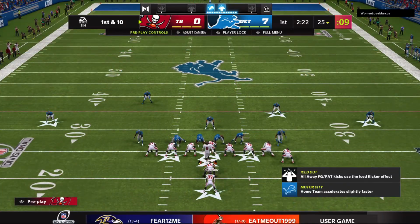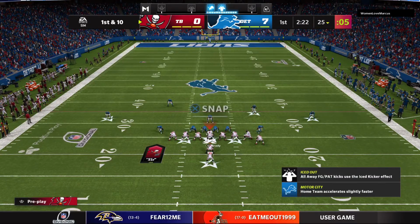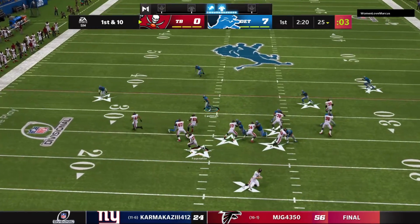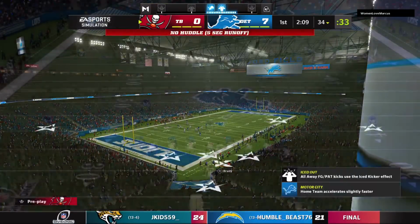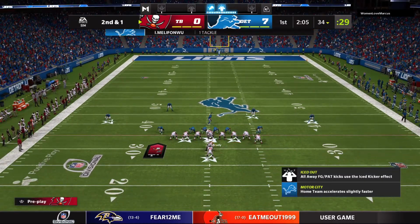Brady and the Bucs now with a 1st and 10 at their 25-yard line. On the ground, this is Leonard Fournette, and he's going to get a good gain of 9 here up to the 34. The last run got 9. That leaves him with 2nd and a yard.